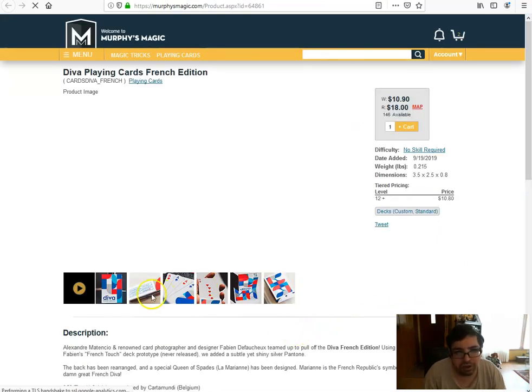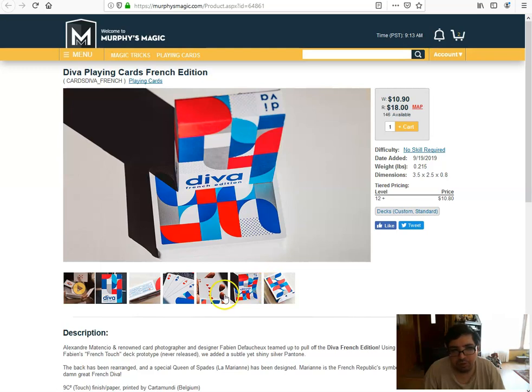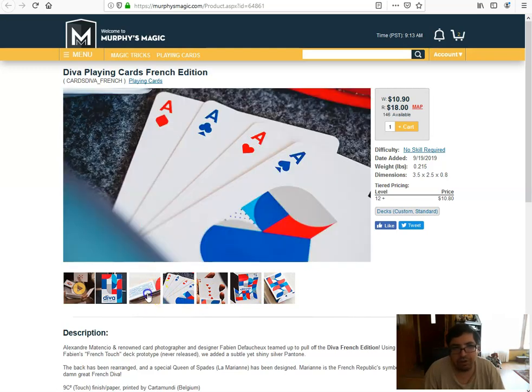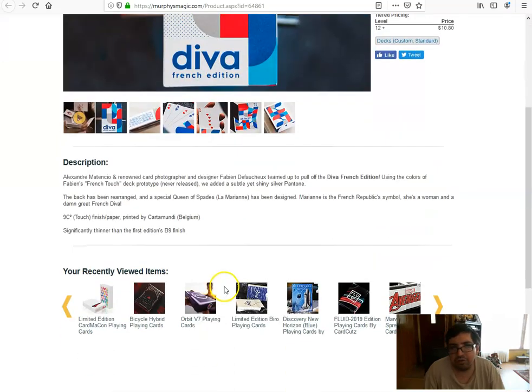So first of all, we got the Diva Playing Cards France edition. It's very similar to the previous Diva deck, except that it's got kind of French colors, I suppose. Red and blues. Very nice. Definitely look forward to checking this one out. It is more cardistry oriented, but it's still a nice looking deck of cards.